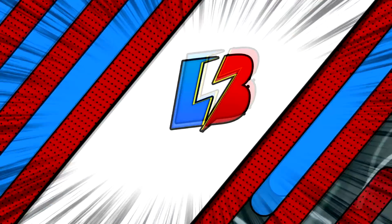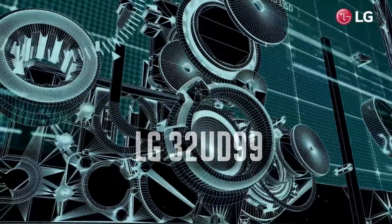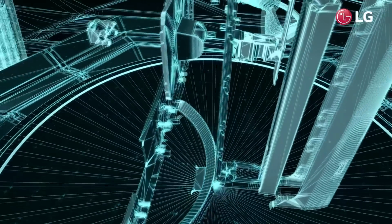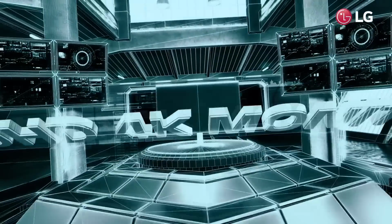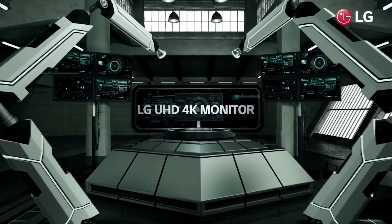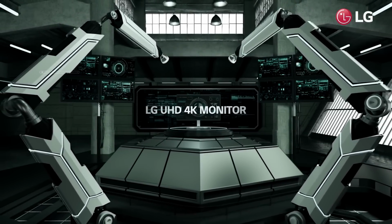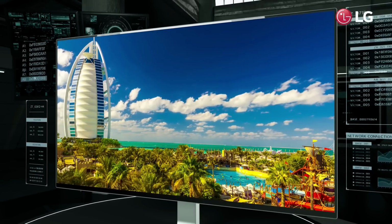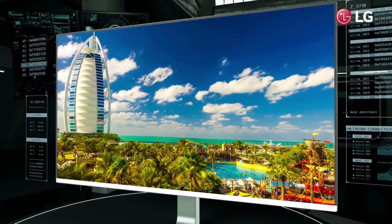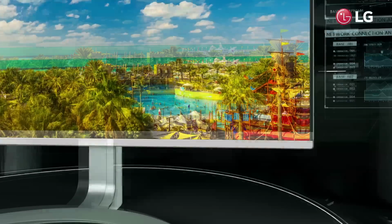Now, the next monitor we're going to be taking a look at is the LG 32UD99W. One thing interesting about this monitor is that it actually got released last year, but the good addition is that they updated it, and we have a brand new version, the LG 32UD99W 2018 edition. Now this monitor comes with a whopping size of 32 inches. That's the size that it comes. You can't get it any lower. Resolution is 3840 by 2160. The refresh rate is 60 Hz. It comes with an IPS LCD type, and it also comes with FreeSync.